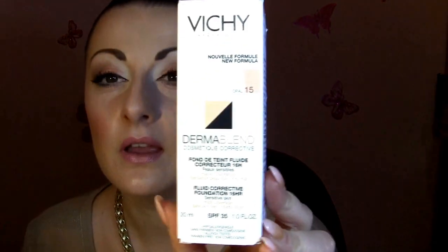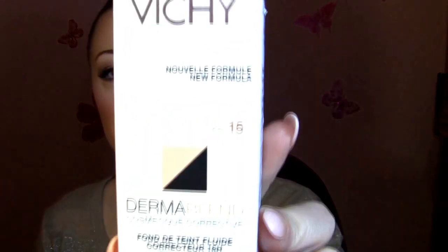Next are three foundations. I have three foundations. This is a Vichy Dermablend corrective foundation, a fluid corrective foundation, 16 hour wear, for sensitive skin, high coverage, bare skin feel, matte finish with SPF 35. The package looks like this. This is in Opal 15.